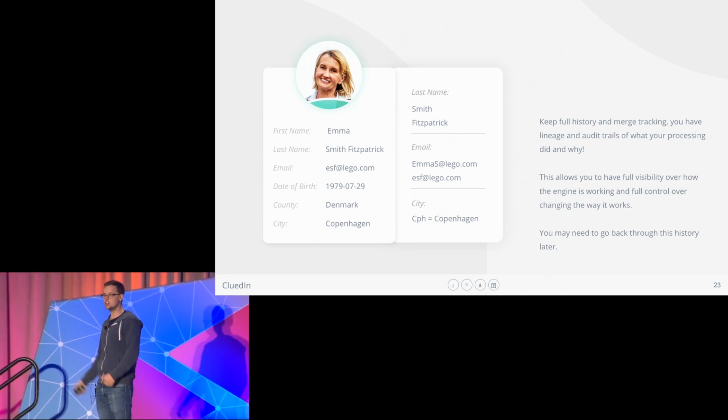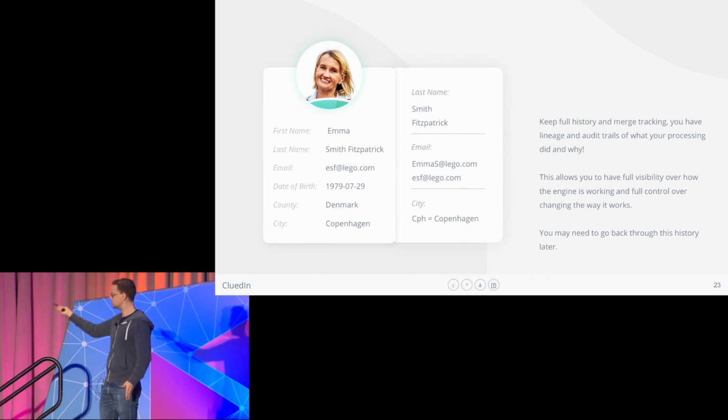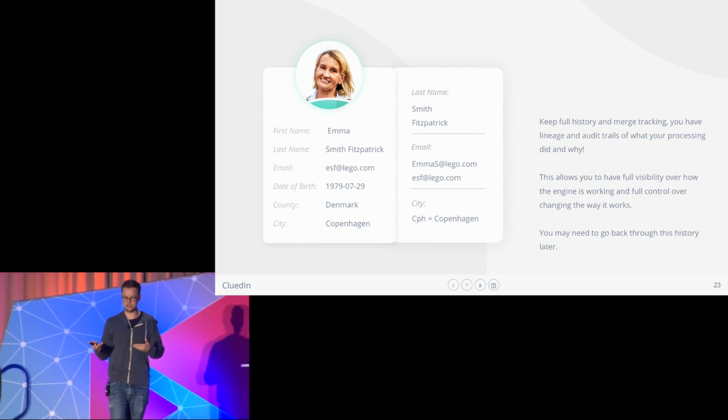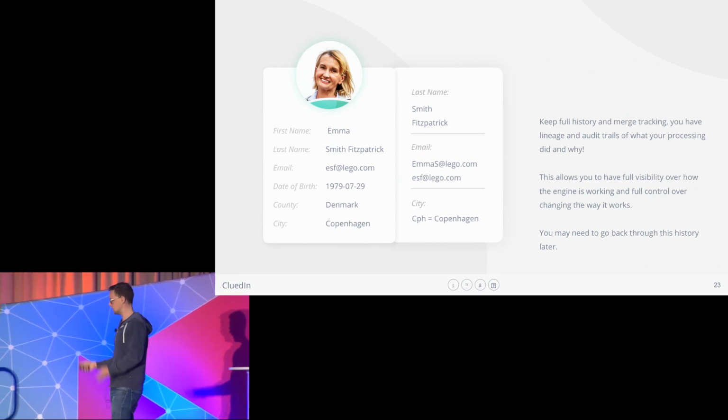Also, just from a lineage and a black box perspective, to not have a black box of magic cleaning, it's also important at this point to track what we have automatically cleaned. Did we turn CPH into Copenhagen? Did we turn a date of birth in the US format into much more of a universal format instead? We need to track these changes.